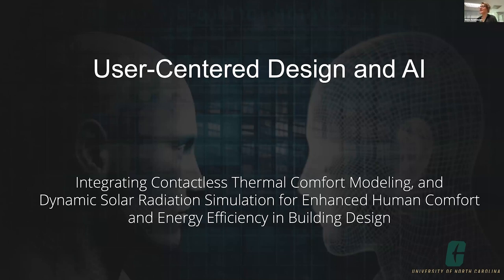I would like to talk about some of the research we have been doing on user-centered design and the integration of AI to provide thermal comfort for the occupants and also energy efficient buildings. The second project I would like to discuss is the integrated facade simulator that we have developed in the lab, and with the help of Greg, we also built it, with the design and the building of that project. I would like to share that with you.